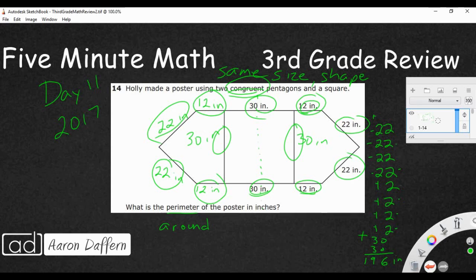But like I said, I'm going to add in chunks. I know 22 and 22 and 22 and 22 makes 88. I know 12, 12, 12, and 12 makes 48, and 30 and 30 makes 60. So let's add that up in chunks to see if I get the same answer. So that's going to be 9, that's 13, 1, 9. Okay, so it looks like we have our answer as 196 inches.